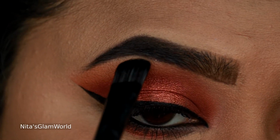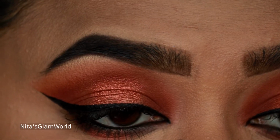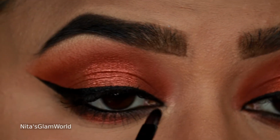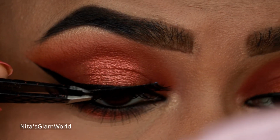I'm just highlighting my brow bones as well as my inner corners using my Maybelline Molten Gold highlighter, which I will be using for my face later on. For my falsies, I am going with these Kiss lashes in the style Midnight.